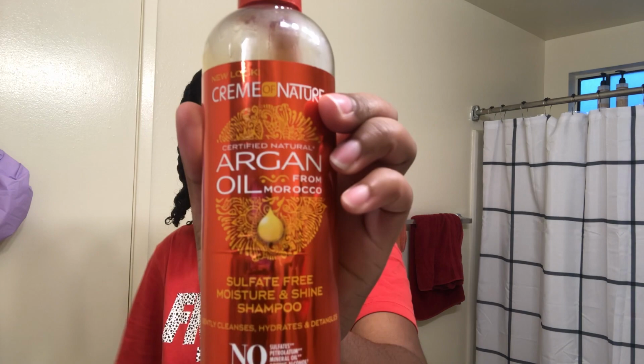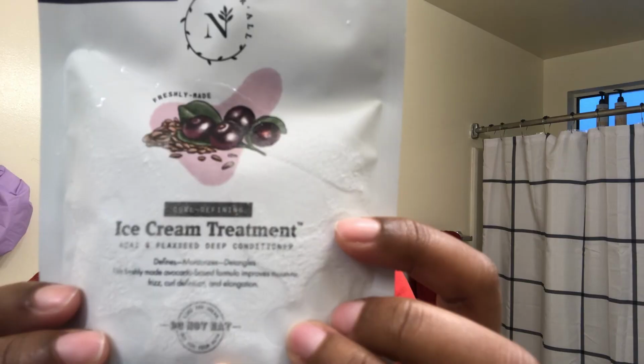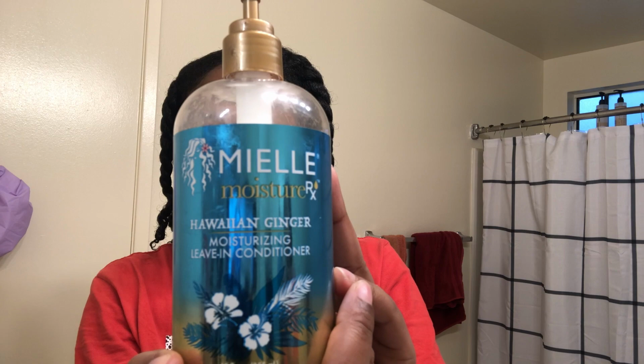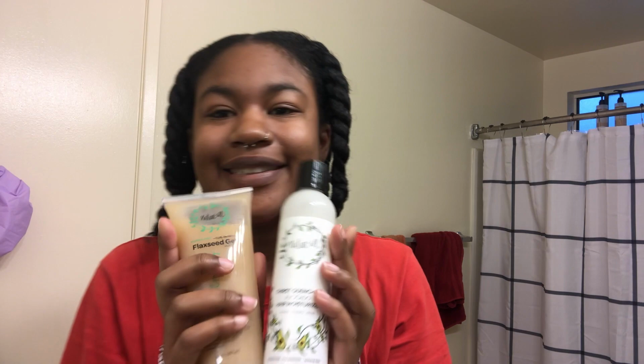Of course, I'm going in with the Argan Oil Shampoo. I'm going to use the Hawaiian Ginger Moisturizing Anti-Breakage Conditioner. And I'm so excited to use the ice cream treatment, the acai and the flaxseed gel. Then I have my Hawaiian Ginger Moisturizing Leave-In Conditioner. For styling products, I'm just going to use the Thirst Quenching Avocado Hair Moisturizer and the flaxseed gel. And we already know that I'm going to use the brush. Okay, yes. So I'm just going to go ahead and shower and I'll be back.